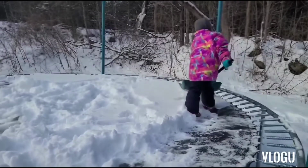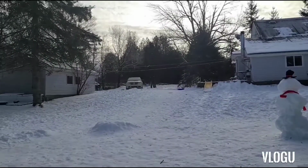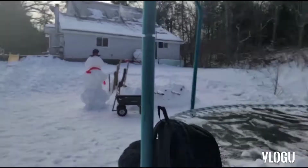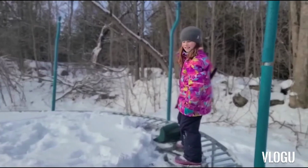But we're going to head in the house while the kids are still in their designated areas, the car over there and the fort and the trampoline. Yeah. So have fun and do not leave the area.